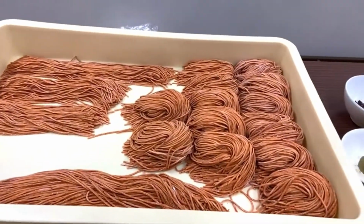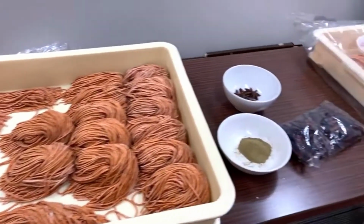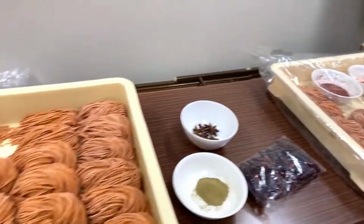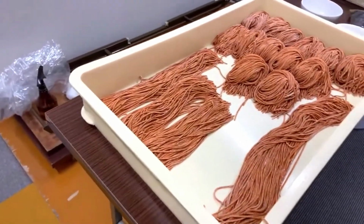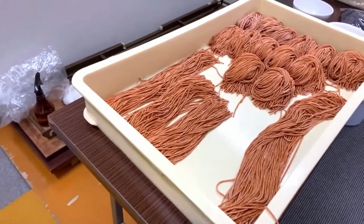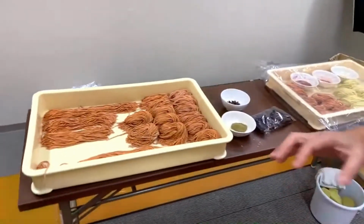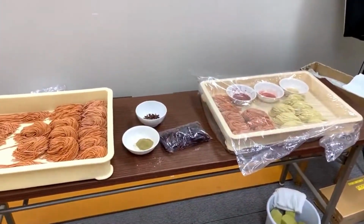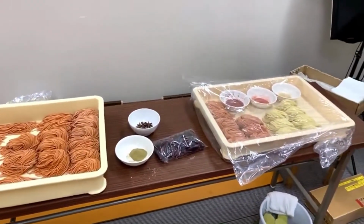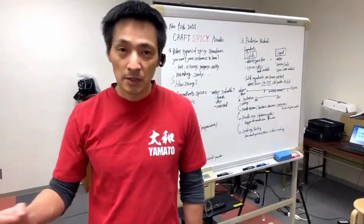But one piece of advice we should give you guys is that when you're making this type of noodles, you should wear a mask, because it's just too pungent, sometimes depending on what kind of spice you're using. So that's craft spicy noodles, and that's it.